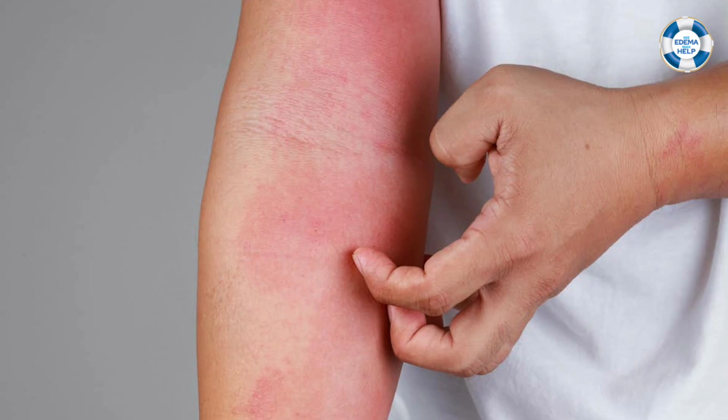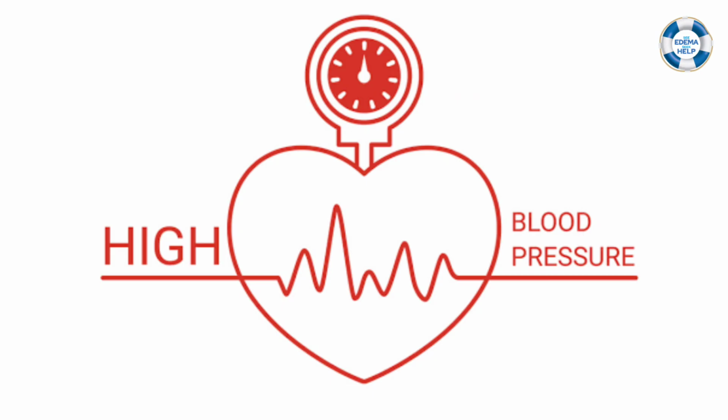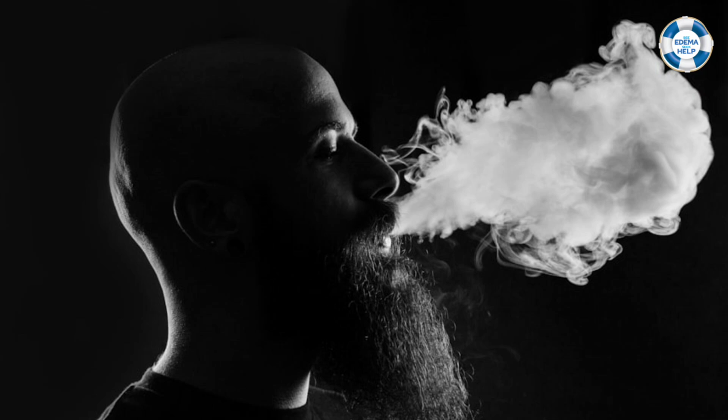Several factors increase CKD risk, which include diabetes and high blood pressure as primary causes, a family history of kidney disease, aging, obesity leading to diabetes and hypertension, and smoking, which also elevates risk of damaging blood vessels and kidney function. Early identification and management of these factors are crucial for preventing or slowing the CKD progression.